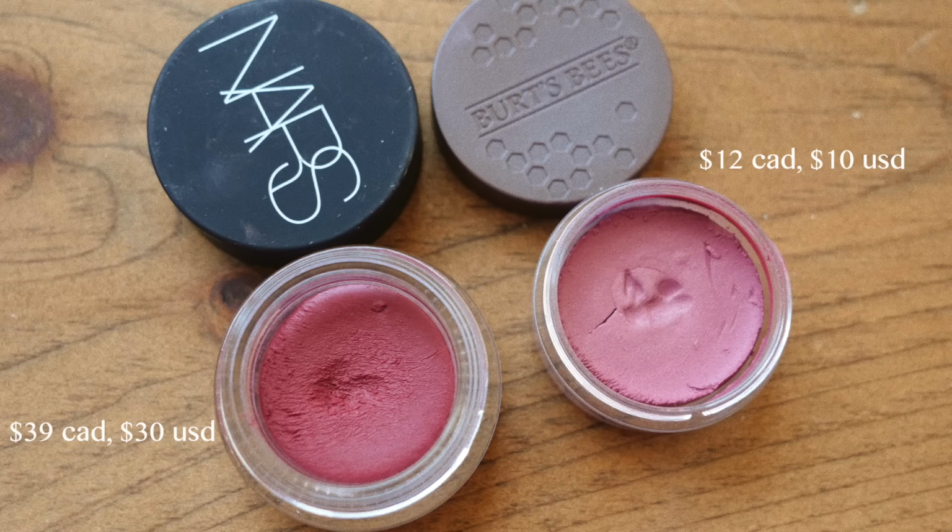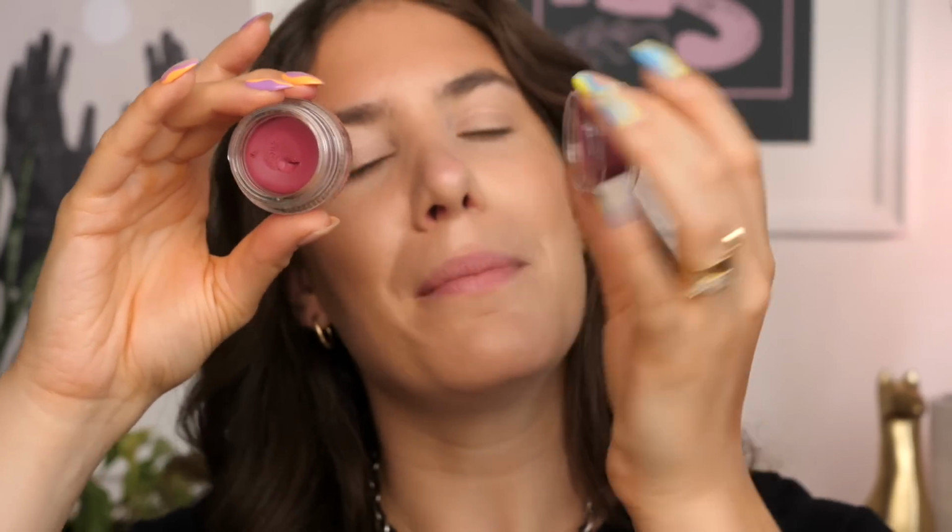Now, when you compare the colors side by side, you may think that there's a bit of a tonal difference between the two. Scandalous definitely looks like it has almost a redder undertone, whereas Berry Whip has more of a pinker undertone, but when it's actually blended out on the skin, you cannot tell a difference between the two.